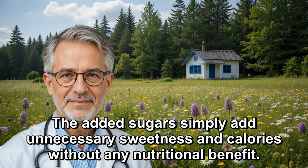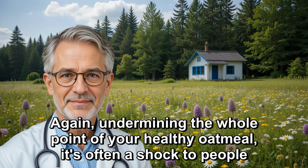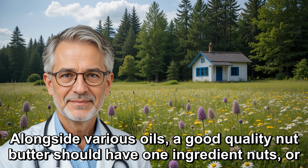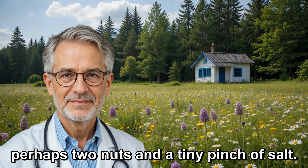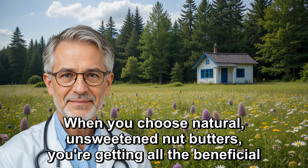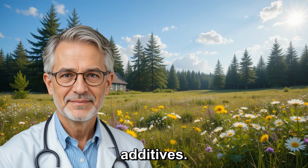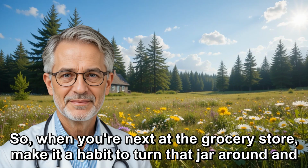The added sugars simply add unnecessary sweetness and calories without any nutritional benefit, again undermining the whole point of your healthy oatmeal. It's often a shock to people when they read the ingredient list on their favorite jar of peanut butter and find sugar or corn syrup listed high up, alongside various oils. A good quality nut butter should have one ingredient: nuts, or perhaps nuts and a tiny pinch of salt. That's it. When you choose natural, unsweetened nut butters, you're getting all the beneficial monounsaturated and polyunsaturated fats, protein, and vitamins without the inflammatory additives. So, when you're next at the grocery store, make it a habit to turn that jar around and read the label.